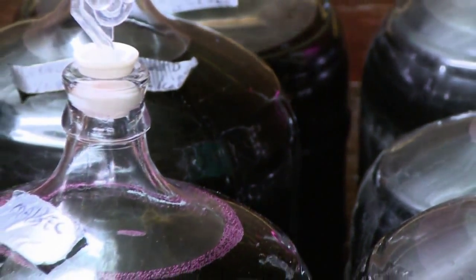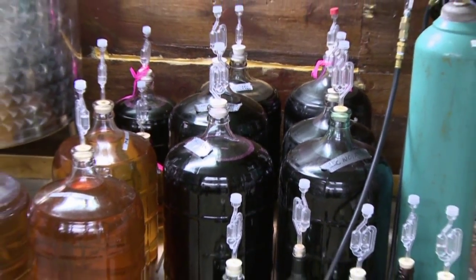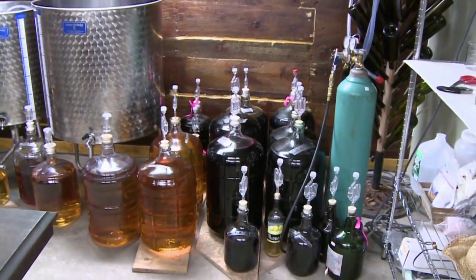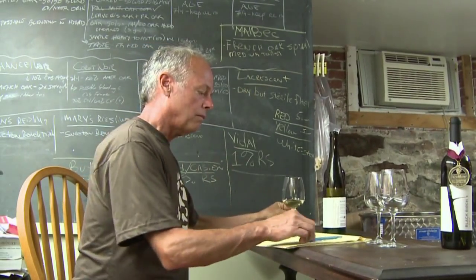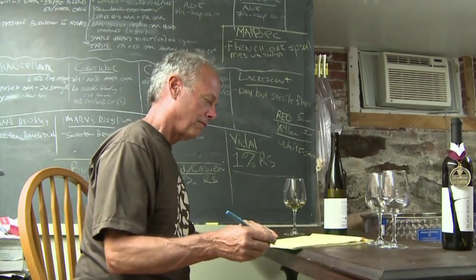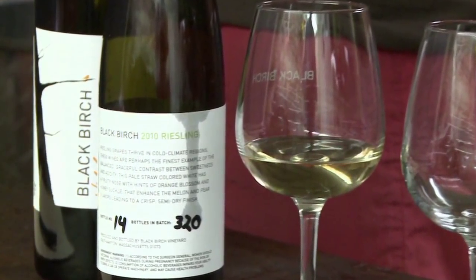You can see behind us here the small, what we call carboys containers, even these smaller containers, 200 liters and 100 liters. We try to keep things small here with our varieties. It allows us to spend more time. It allows us to think about each type of wine and what needs to be done to get it right.